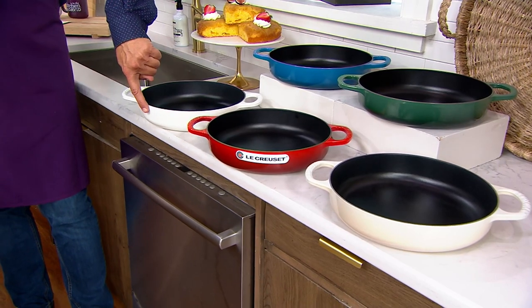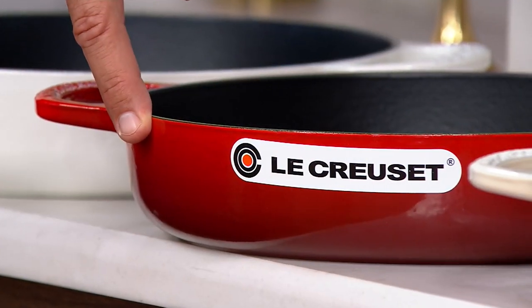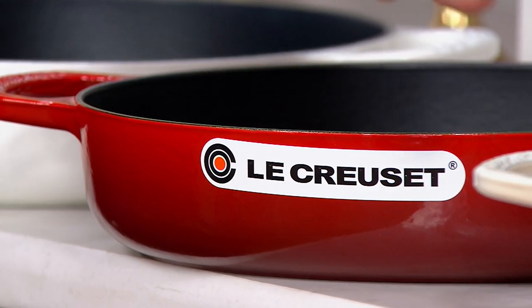Now, we've got it in the white. I have 150 left in the white. This is cerise. 600 left in cerise. This is meringue.